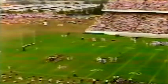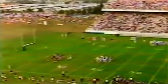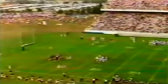Timeout here has been called. Dartmouth probably wanting to talk things over. 12:23 to go in the second quarter, Navy leading 14 to nothing. This is really the key play for them, so they want to be sure that they have the best possible play called from what they learned from the press box and from the coaches on the sidelines.